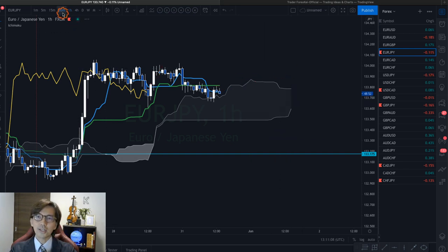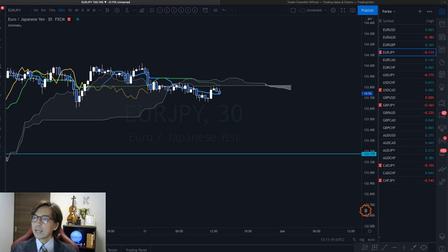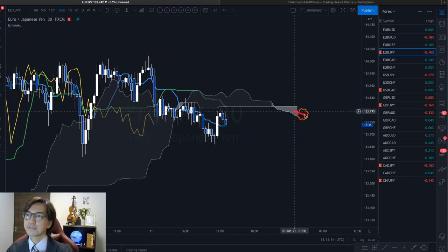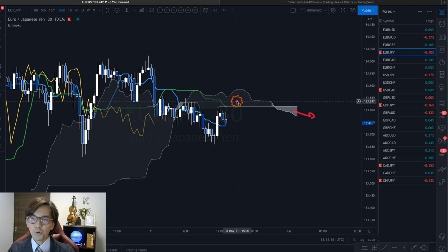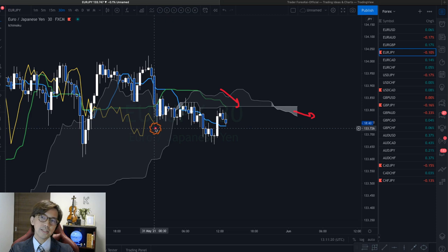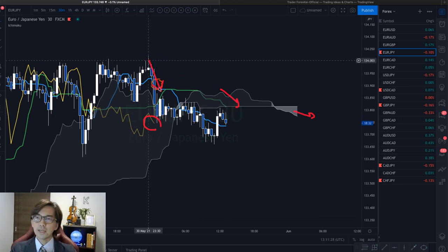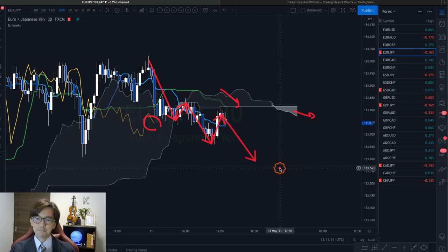So let me show the 30 minute chart also. And the 30 minute chart is downtrending at the moment. Kumo's down. Kijun Sen pointing downwards. Chikou Span is below the candles, or this is still very close with the candles, and this is a ranging market. So in the 30 minute chart, it has been consecutive bearish waves, so it can go down continuously this way.